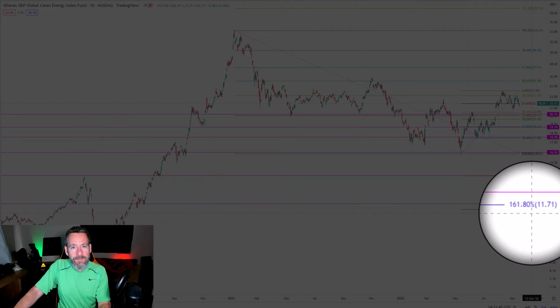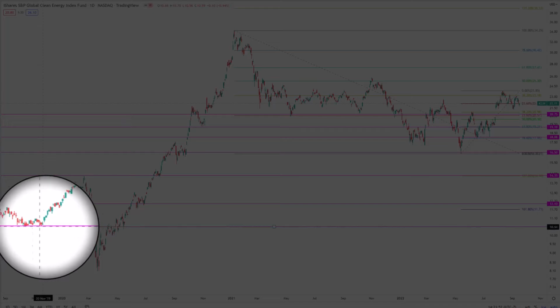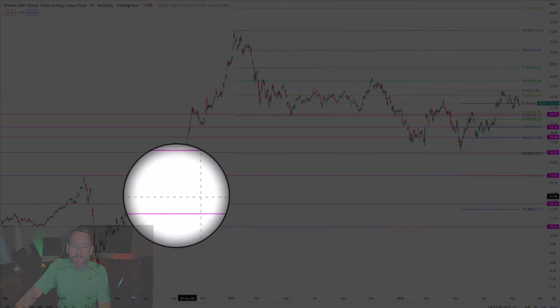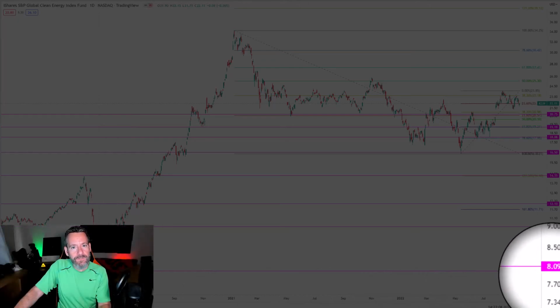From here, instead of using Fibonacci retracement, we're going to go back and just find levels of support. And you can see there was a lot of price action around these levels here. So I might do my next buy at around $10.50. After that, I would look for the bottom of the pandemic. And you can see these 2 days here had a lot of confluence around this point at about $8.09.